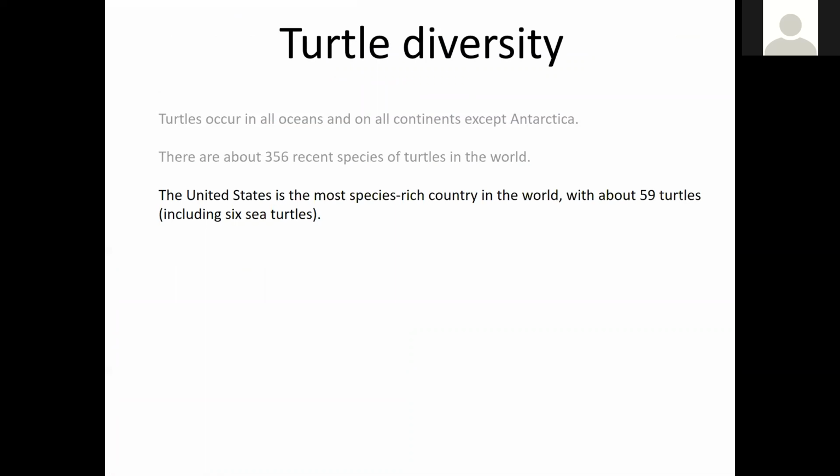And interestingly, the United States is the most species-rich country in the world. And normally when you think of species-rich countries for most things, you think of the tropics, right? But for turtles, it's the U.S. that has the greatest diversity. And so if you count the sea turtles, we have about 59 turtle species in the U.S.